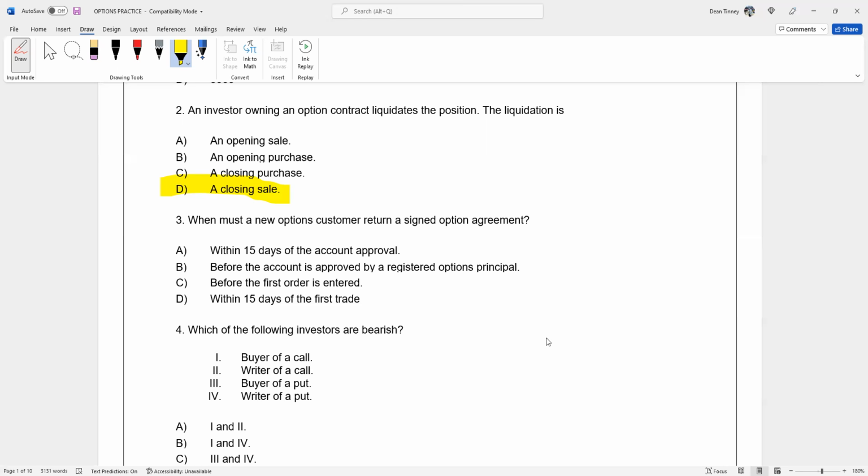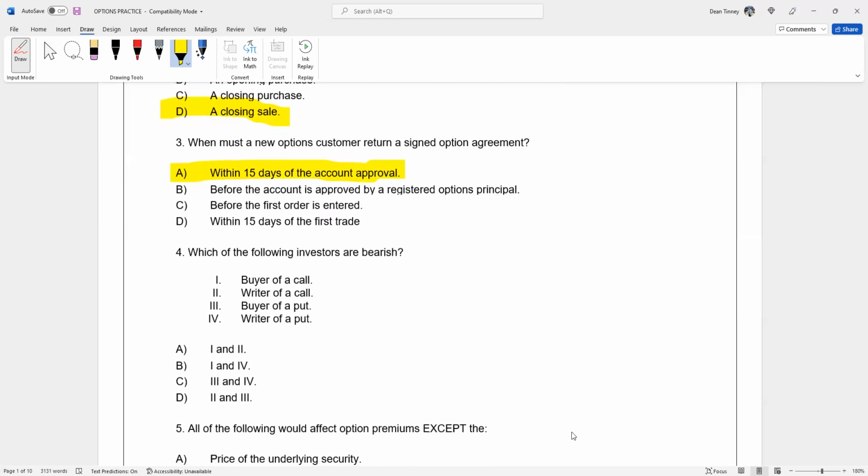Okay, I'm approving him for whatever level of approval we get. I call you back and say, wonderful news, you have been approved. We can now do our first trade, our first opening transaction. So the opening transaction comes after account approval. From account approval, we have 15 days. It is very much a test question to get back from you the option agreement that you've read and understood that document. And if you have any questions, please let us know. Very testable to know that if that doesn't come back to us within 15 days, you're only going to be allowed to do closing transactions. So the answer to 3 is A.